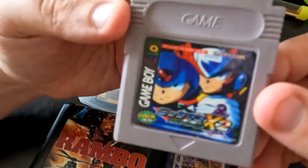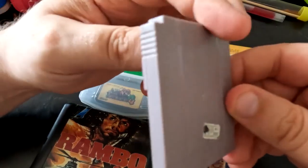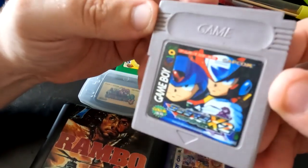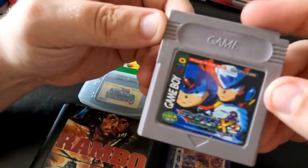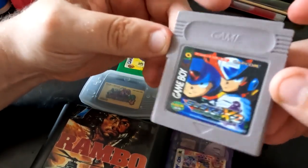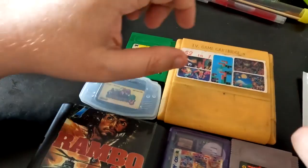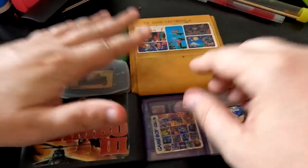Now, I believe there are some Mega Man X games that were ported to the Game Boy and such, but to my knowledge, I mean, to my memory, I can't really pull up any other time because I never played it. I only played the Super Nintendo and the PlayStation version and all that stuff. But unfortunately, this one can't be read on the retro device. So let me fix that up real quick. There we go.